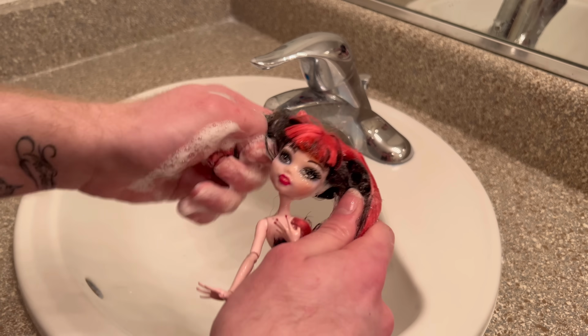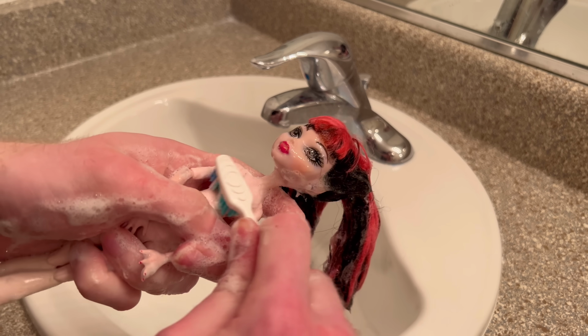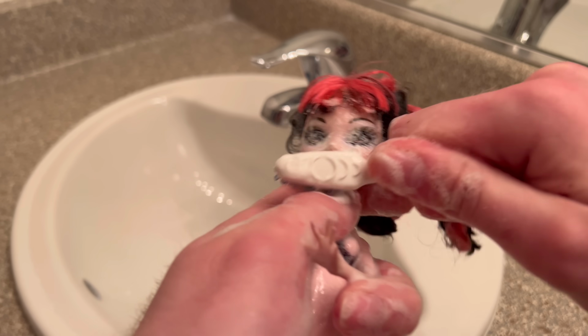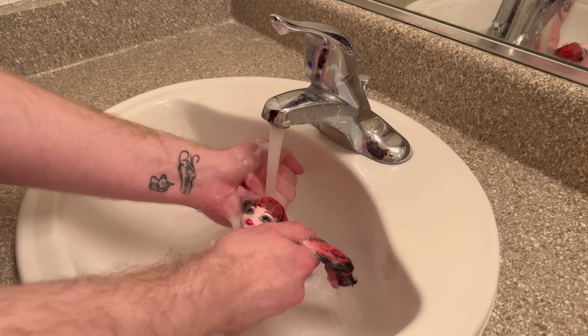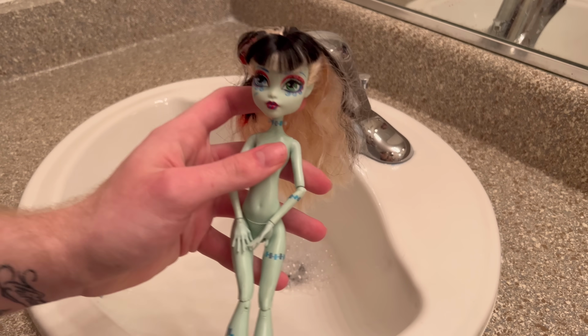And when it came to washing this doll, I really wanted to see if all of the surface stains would be a washable marker, but they in fact were a permanent marker because no matter how hard I scrubbed, the bra was not coming off, nor was the crud in her lips. All in all, I knew I had my work cut out for me with this doll because she just had so much wrong with her. But at least now she feels a lot cleaner than she did prior. Next, we're moving on to Sweet Scream's Frankie.